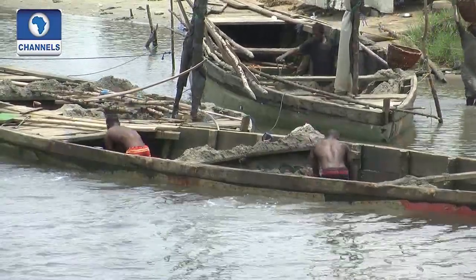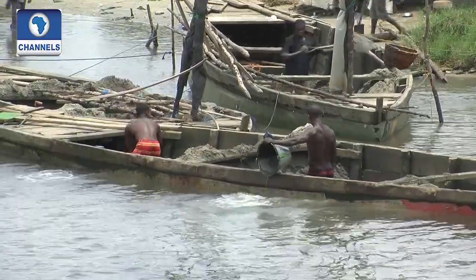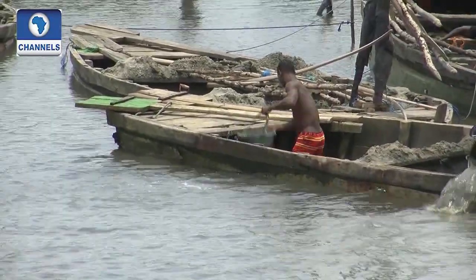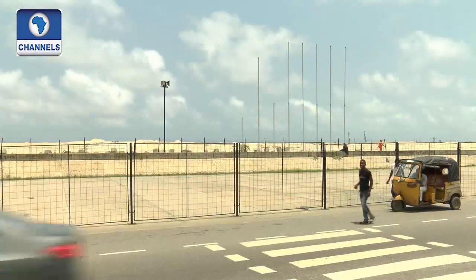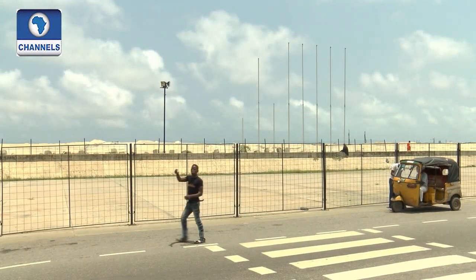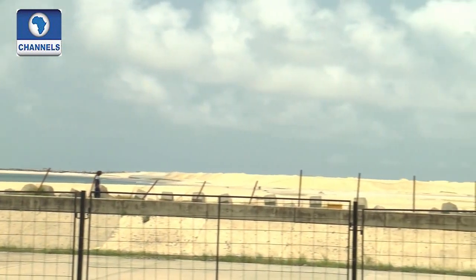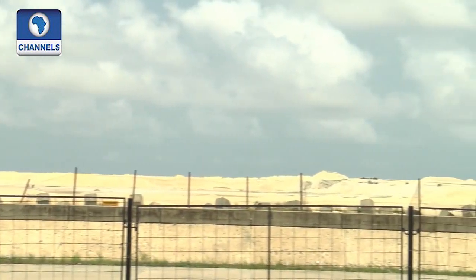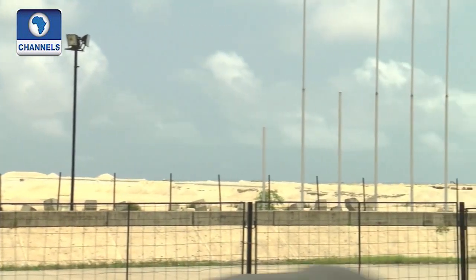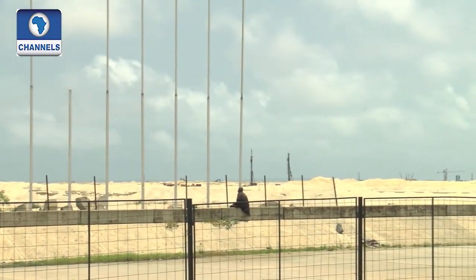However, the environment is also very sensitive to the stress exerted by human activities that may affect and damage its ecological equilibrium. Another school of thought insists that the increasing level of surge experienced in the community has been necessitated by the ongoing Eco-Atlantic City project by the Lagos State government in the past 5 years. The new city is expected to accommodate 250,000 residents after completion.